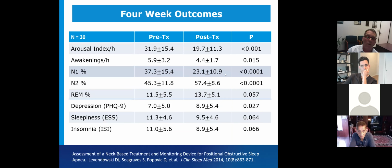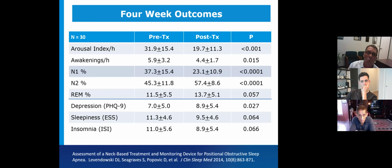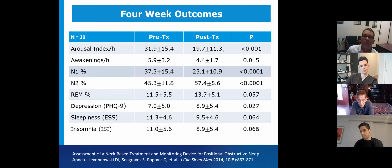Now, the other part of our study that was interesting, we demonstrated that this was one of the first therapies that actually showed improvements in sleep architecture as a result of therapy. You can see the arousal index was significantly lower after 30 days of therapy with the night shift.